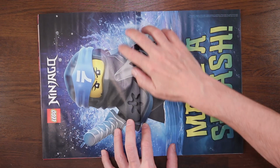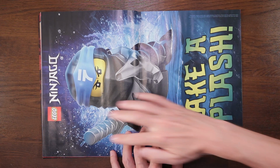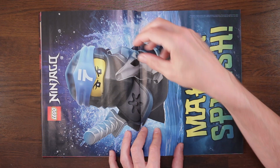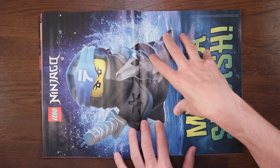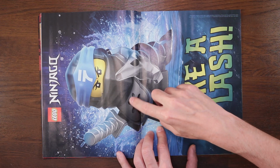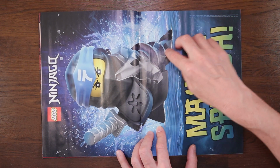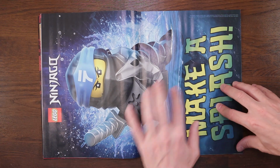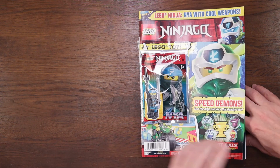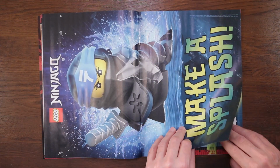Then over here, you've got this really nice version of Nia. I think she looks great with this make a splash, got nice graphics behind it. I'm pretty sure actually that's real water that they've taken a shot of. But there we go, Lego Ninjago, make a splash. You get a nice look at her elements there, and of course we've got her spear and katana. So yeah, it's all fully featured. This figure this month really does feature all the way through this great looking magazine.